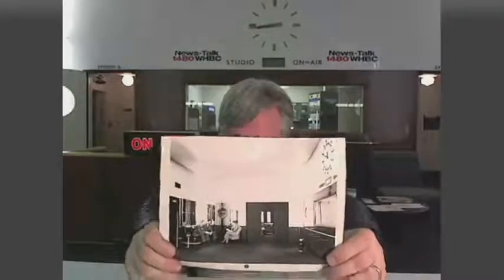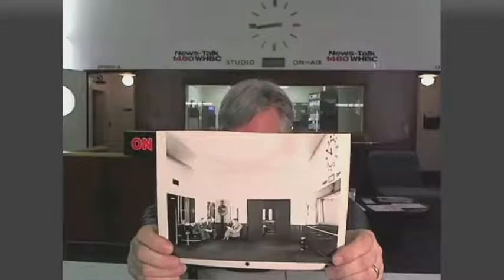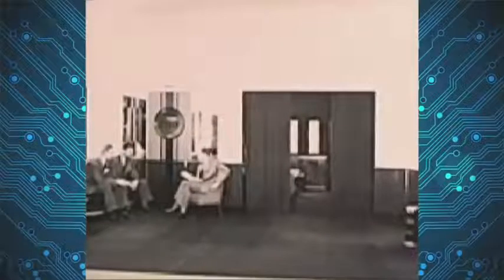This is the room I'm in right now. And I don't know what the date on this is, but would you say it's from the mid-40s, maybe? 40s, maybe 50s, but no 30, later than 39. This is when the building was opened. 40s. Okay, this is before the war.